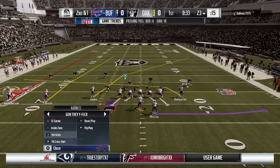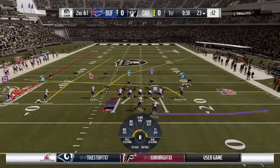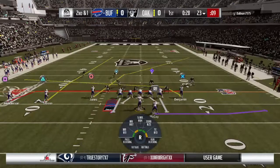All right, here we go. Green 39. Green 39. All right, now, lucky 56. Lucky 56.